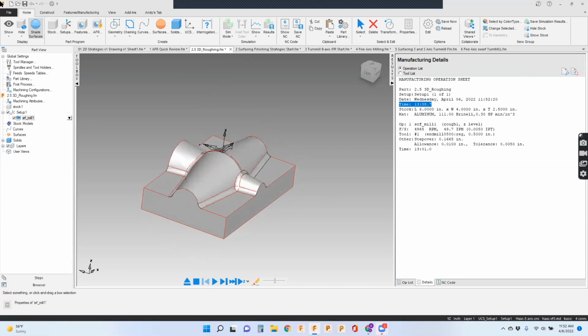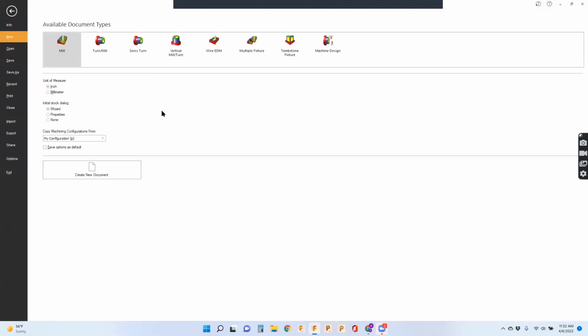Clearly, FeatureCAM can do everything. So, you know, it does milling, turn mill. Swiss is basic. Part maker would be better for that. We do vertical mill turn machines, wire EDM, multiple fixture documents where you can add more than one part on a table, multiple vices, or if you have a 4-axis tombstone machine or whatever, you can do that. And of course, this machine design is more for us to deal with those machine simulation files that I showed you.